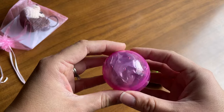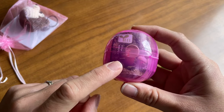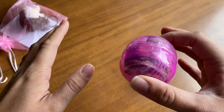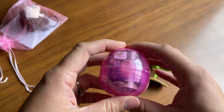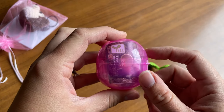I don't want to open it because it's, again, a present, but it's a squirrel driving a tank, and it's incredible. So if any of you have any leads on cute squirrel items, please send them my way. But they got this out of a gacha machine.